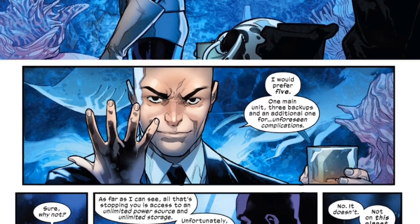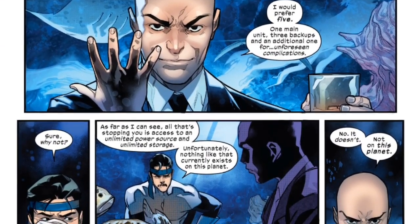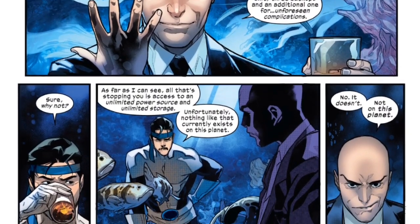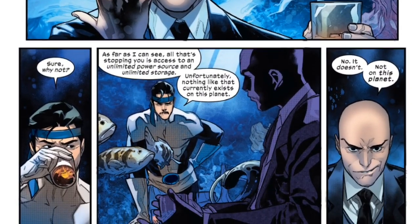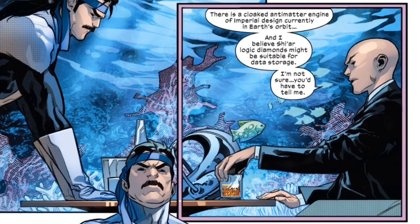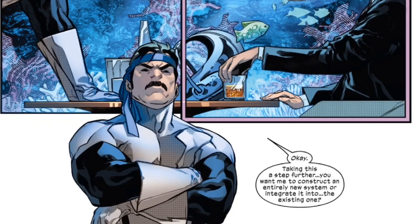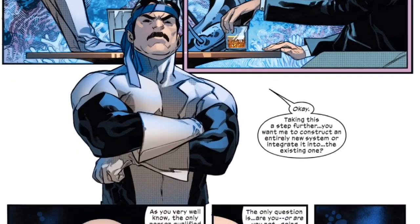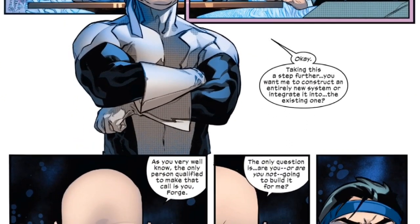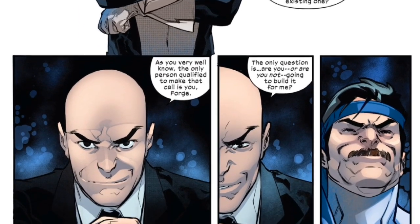Now, for those of you who don't know, Professor Xavier and Melandra, who was the Empress, might still be the Empress of the Shi'ar Empire. I know she was, and then she got overthrown. But anyway, that's his boo thing, so that's why he has access to Shi'ar technology. So there's some back and forth going on, and then ultimately, Professor Xavier's like, all I need to know is, are you able to build this, Forge? And Forge looks like, come on now, it's my mutant ability.